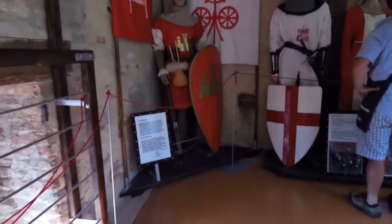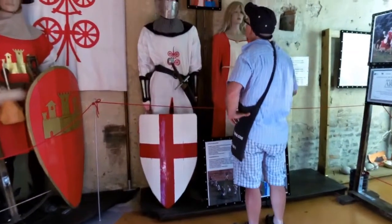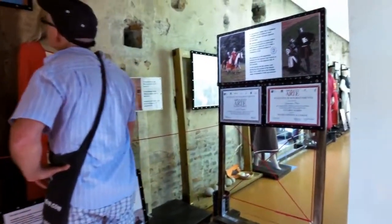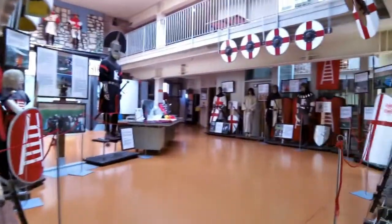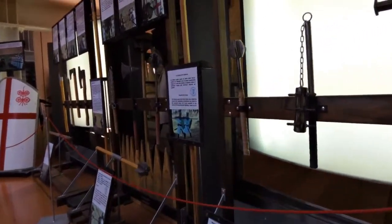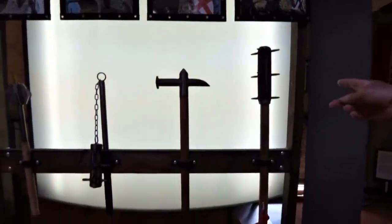As you can see, they've got the crossbow dude, the crusader dude, and check out the weaponry. Cool, I've given him the ticket. Oh, that guy just smacked him in the head. Oh, he's going to smack him. Smack him right in the noggin. I wonder if we can see that.